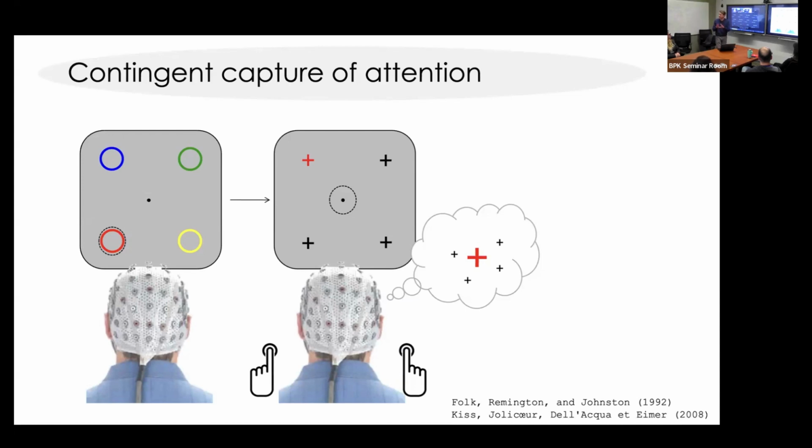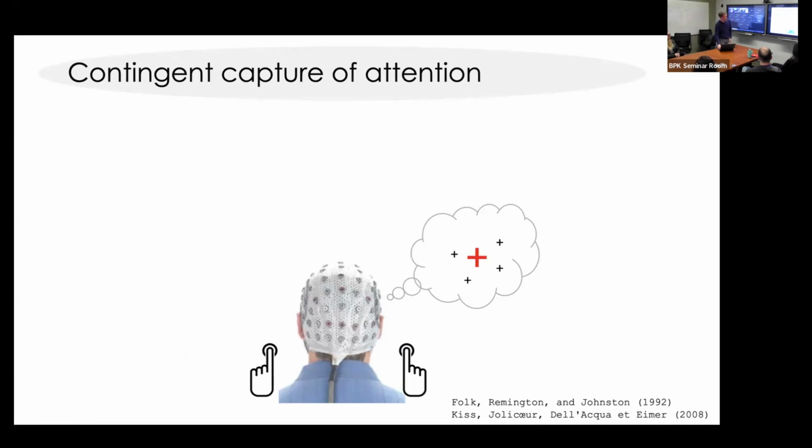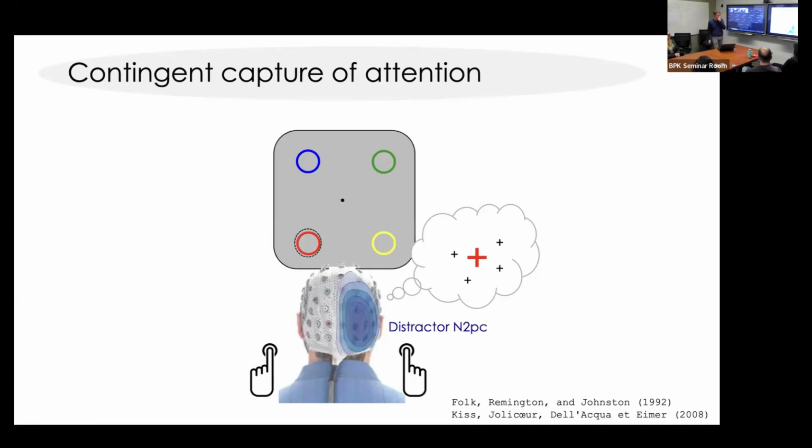So now I want to underscore what the field's interpretation is on this type of trial, where the cue is bottom left and the target is somewhere else. Okay. So on those trials, we know people are slower, and this is the reason why people think they're slower. First, we know that attention goes to the distractor location. We can measure an N2PC to it to confirm that it was selected preferentially.